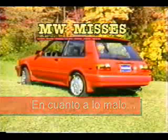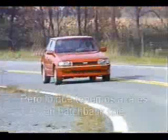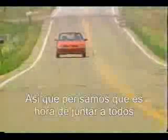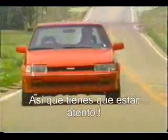As for misses, we didn't much care for the confused look of the FX16's dash or its lack of instrumentation, and body roll is high as performance hatchbacks go. And then there's the matter of price. With typical options, it's also a bit high for its class. But what we have here is a little hatchback that can just about fly. Is it the best hot hatchback? Well, we're not sure. So we think it may be time to gather all the little hatchback fighters together for a road course dogfight of our own. So stay tuned.